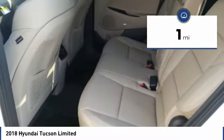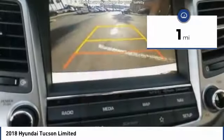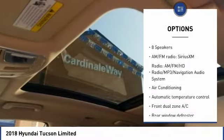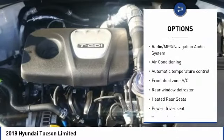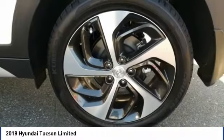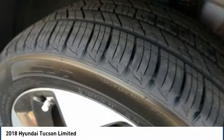This vehicle has less than 100 miles. Here are some of this vehicle's great options: power lift gate, traction control, power passenger seat, navigation system, air conditioning, dual airbags, panoramic sunroof, power steering, heated rear seats, alloy wheels.